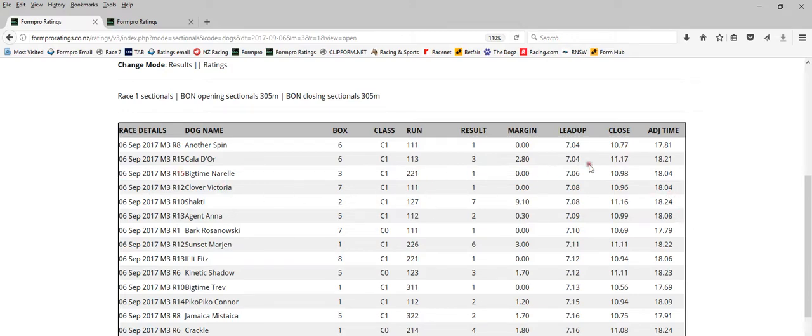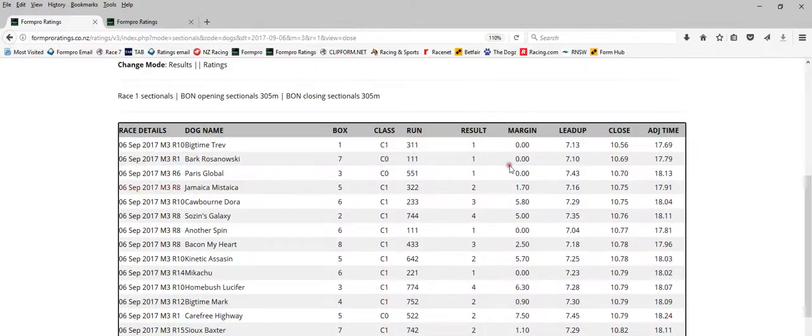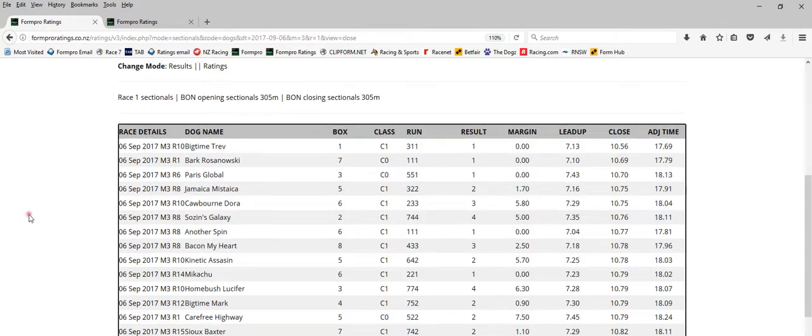Right, so we've got the fastest lead up sectionals, the fastest closing sectionals at the meeting. Click on there. Bingo. Up comes the fastest closing sectionals. So Big Time Trev, 10.56, quite clearly fastest. Remember 0.06 of a second equals 1 length in Greyhound terms. Bart Rosanowski ran the second fastest closing sectional, a maiden, and also Paris Global ran the third fastest closing sectional. So you can have fun with those, just playing around with those.